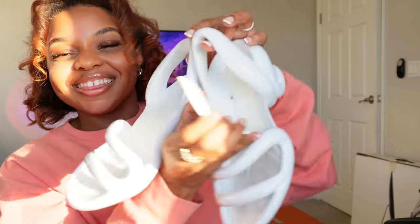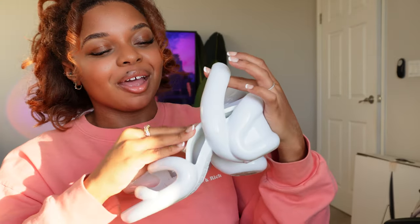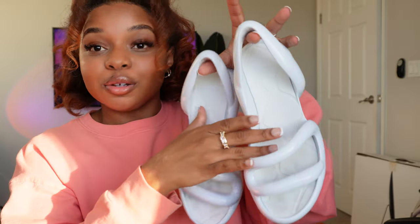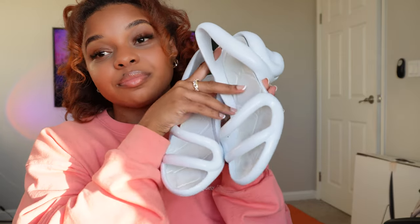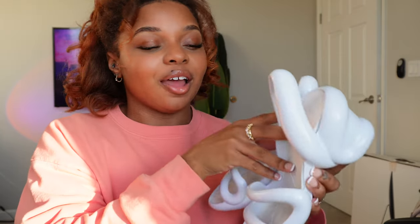Yeah, they pop out, so that might make a little bit of room for you if you really, really need it. But I probably suggest you wear the soles because it's just velcro on the bottom. But they also come with an extra pair of soles, so that's good. But yeah, definitely a good pickup.